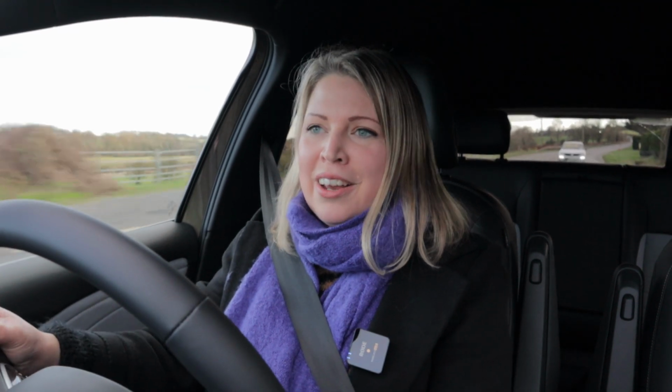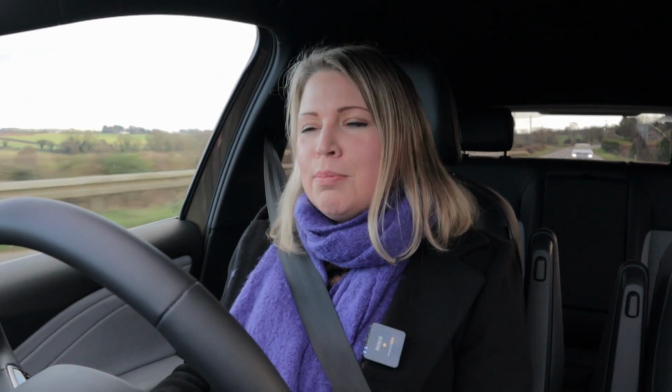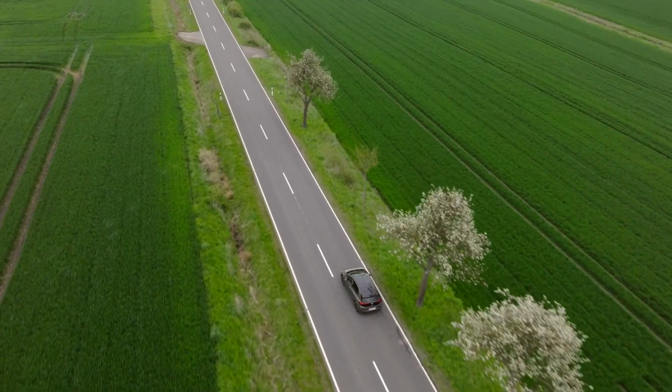I think they will have learned a lot from their first generation ID family of vehicles, so it'll be nice to see what comes next. For the moment, this is a good electric hatchback. Let's be honest, there's plenty of driving range there.